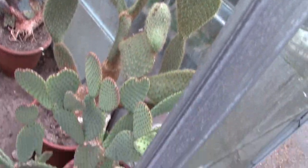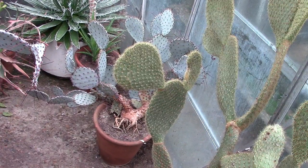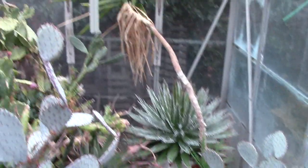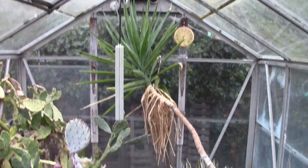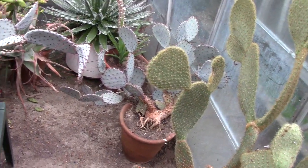Well, there's the Opuntias. Now this house normally remains unheated, but if it does get extra cold, I've got the old socket up there in the wall which I can plug a heater into. Let's go right along to the next house.